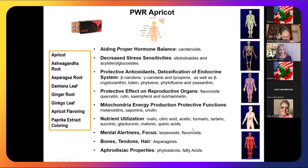Power apricot. Okay, so I'm going to make a comment after I go over the power lemon, and I think many of you understand because there's been a lot of questions about either one of these or both of them together, right? I see some smiles there.